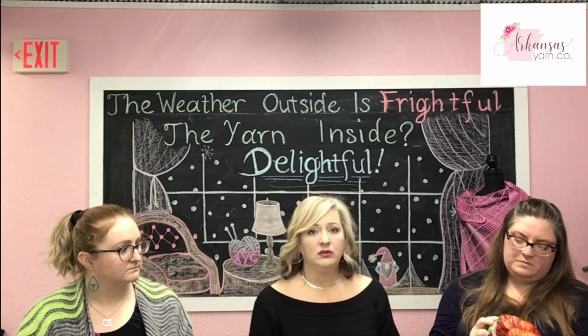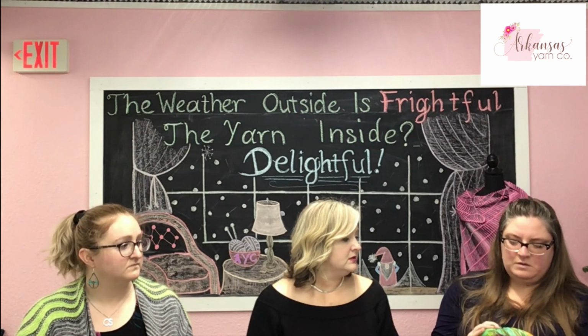I like to shop at other yarn stores and share the love. I just love that. Rehabilitation for the yarn bereft. Yes, it's so cute and it's super soft. It is. It's very soft.